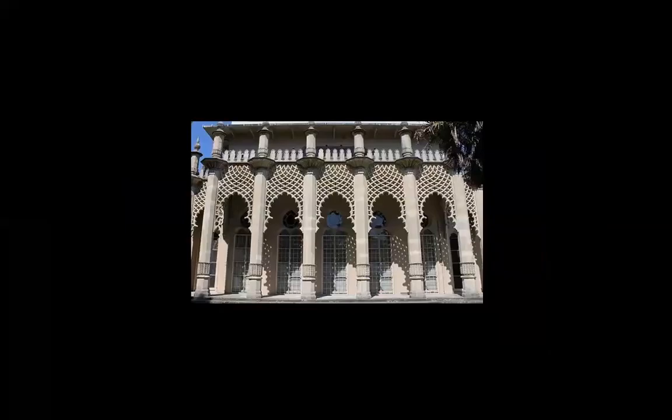Yeah, that's very much an Islamic influence, it's obvious. These look as if influenced by the Alhambra, Spain. I think, yes, the palace at Alhambra. I don't know. So John Nash was a cultured man who indulged in all kinds of architectures. And he was not the only one. The 19th century was an eclectic century. There were all kinds of influences.